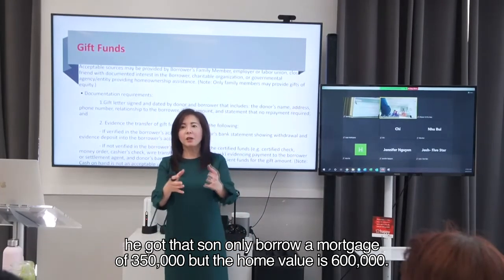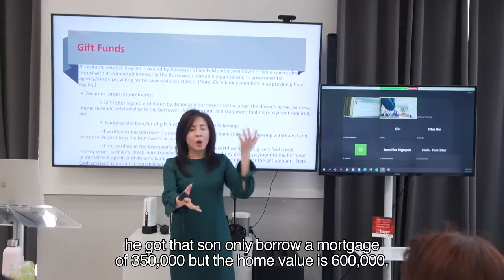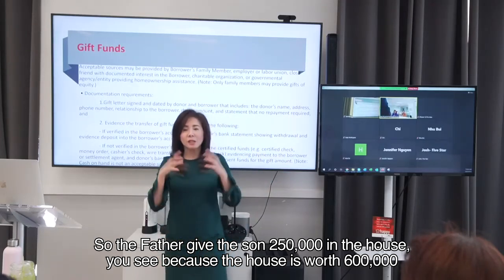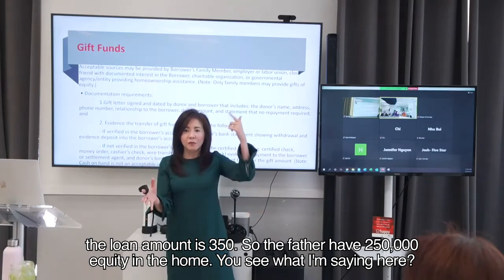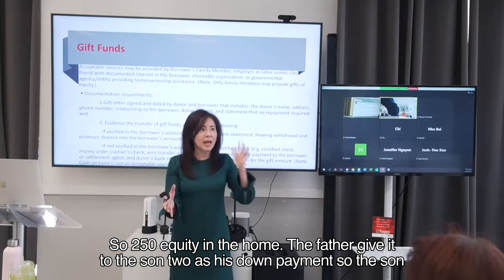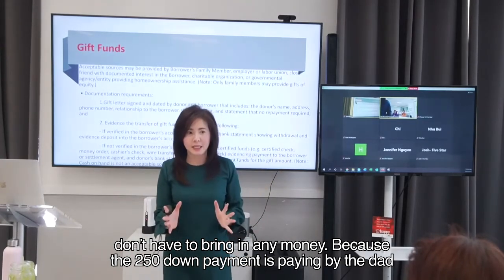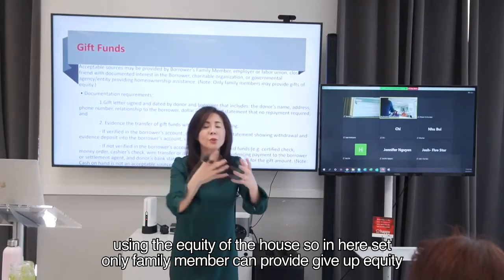So that means the son only borrows a mortgage of $350,000, but the home value is $600,000. So the father gives the son $250,000 in the house. You see? Because the house is worth $600,000 and the loan amount is $350,000, the father has $250,000 equity in the home. You see what I'm saying here? The father gives that $250,000 equity to the son as his down payment, so the son doesn't have to bring in any money, because the $250,000 down payment is paid by the dad using the equity of the house.